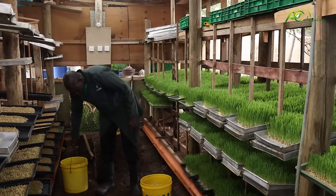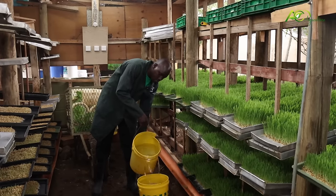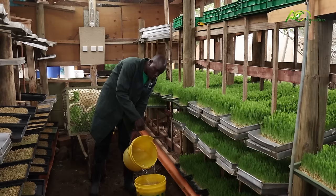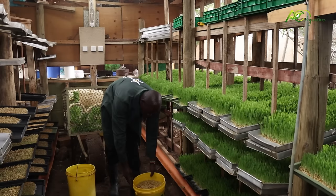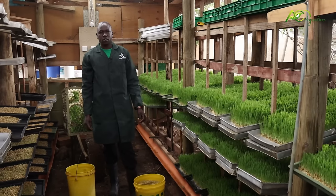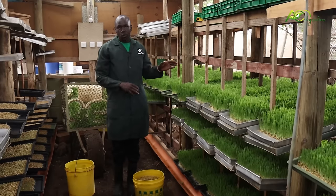And then the next thing now is to add water. So this is the water. Here I'm using the rainwater, and you make sure that all the seeds are submerged. When the seeds are submerged the way you see, that is when you leave them for at least 4 hours or 12 hours. So you can choose either way of doing it.